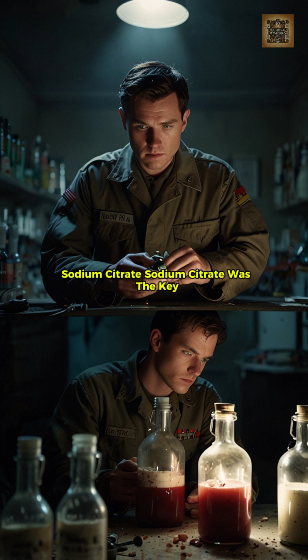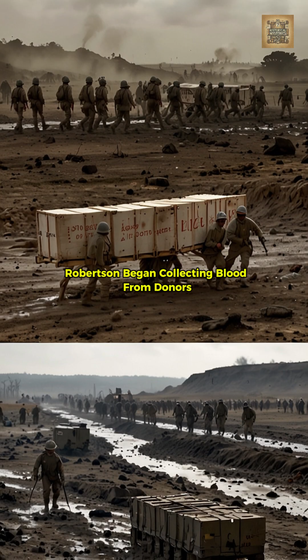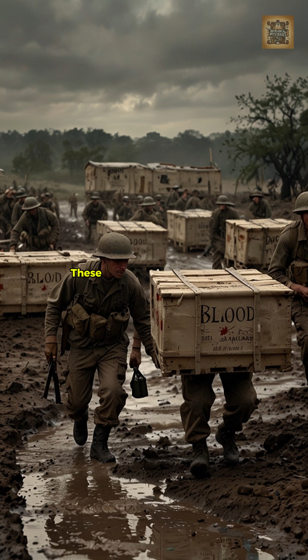Sodium citrate was the key. It prevented blood from clotting, allowing it to be stored for hours, even days. Robertson began collecting blood from donors, preserving it in glass bottles, and shipping it to the front lines. The world's first blood bank was born, not in a pristine hospital, but in the mud and chaos of the Western Front. These early blood depots saved countless lives.